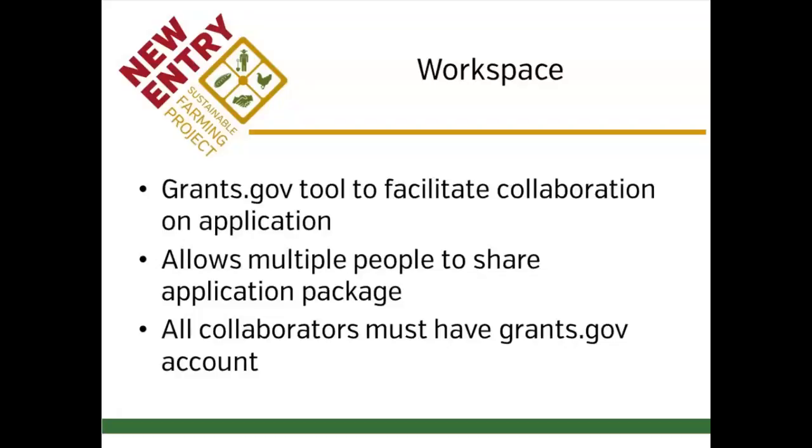All collaborators do need to have a Grants.gov account. So you need to make sure that everyone has one under the same organization name before you're able to do this. But this is something new this year that might be helpful for you if you have a lot of people working on the application.